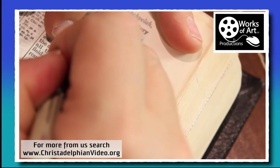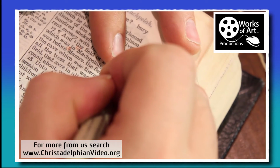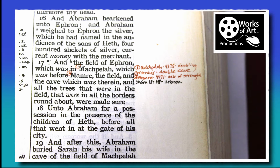And then the second word, which I'd put a number two beside, is the word Mamre. And again, same thing, you want to put your Strong's number in there, 4471. And this time, of course, Mamre is, we're interpreting it as strength or fatness, but it is also, if we remember, the oak of fatness or oak of strength.